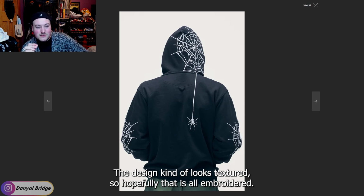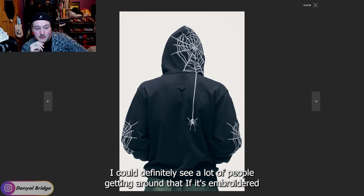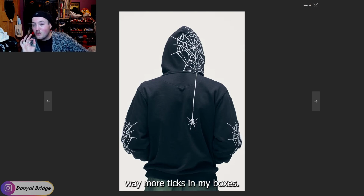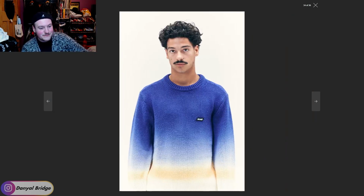The design kind of looks textured, so hopefully that is all embroidered. That could be a lot of fun. I could definitely see a lot of people getting around that. If it's embroidered, way more ticks in my boxes. If it's just a print, it's okay. I would much rather it be embroidered though. If we had that embroidered texture to it, very, very nice.